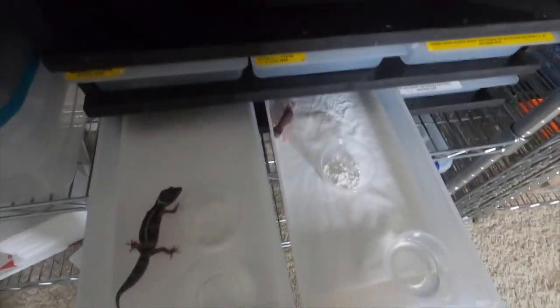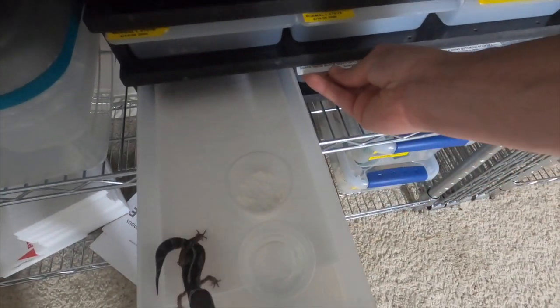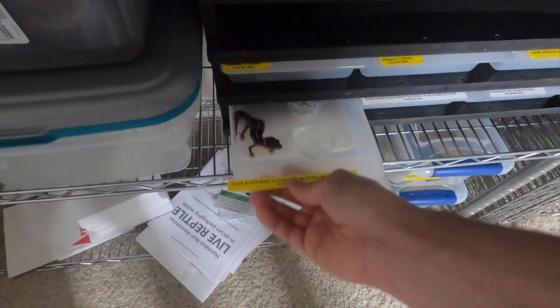I moved a couple of them down here. All the older ones are down here. That's the one with the tail king. So that one will end up going on MorphMarket soon, and hopefully someone picks that up and I can use the money to fund my new leopard gecko project. But let's move on to crested geckos real quick.